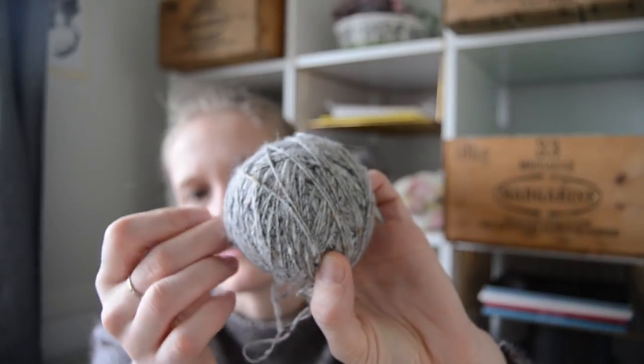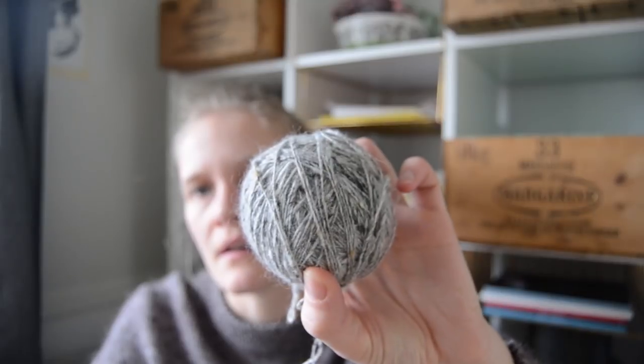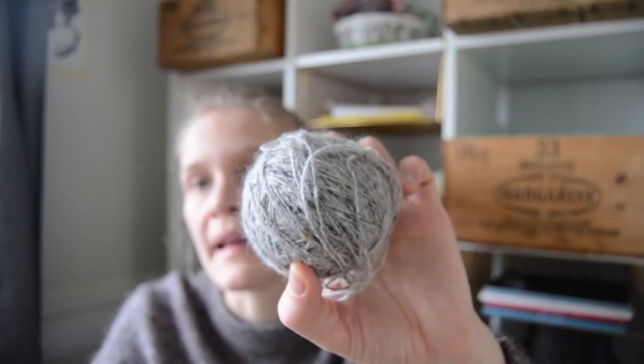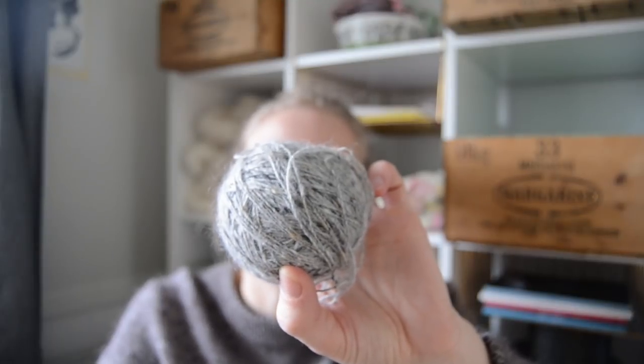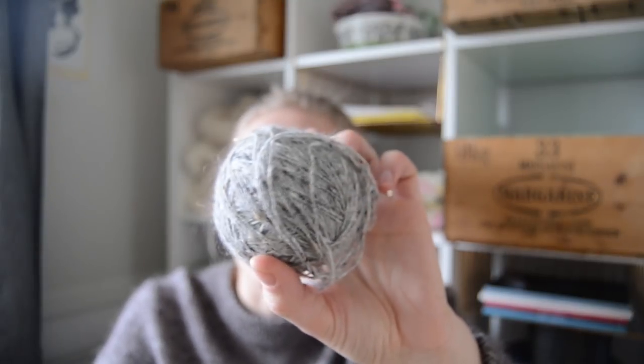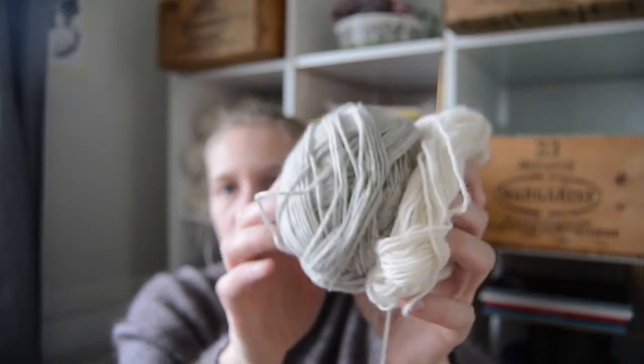And it's like just this really tightly single spun yarn. I really like it. And I like it the way it's used in the pattern, because it's sort of a contrast piece to the sweater. And I think it looks super pretty. And then I am using these two here.